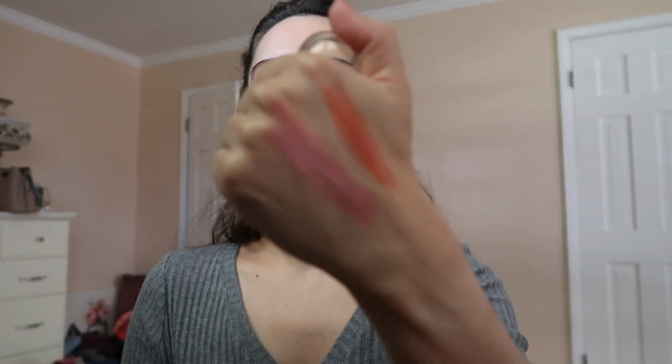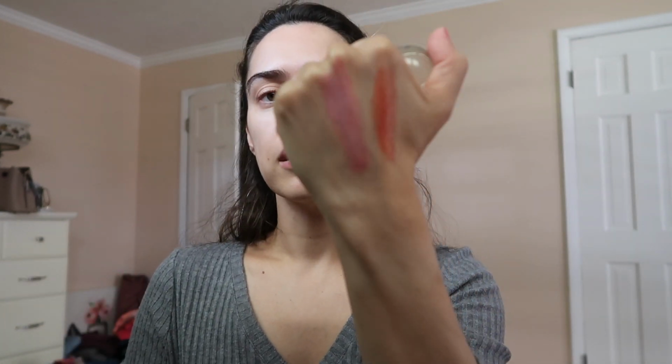The shades that are in here, and I'm gonna swatch all these for you: Persimmon, which is this orange shade. I think this is gonna be perfect for the fall. It gives me major pumpkin spice vibes. Stockholm, which is this beautiful Barbie pink. I think out of all 4 of these, I've used Stockholm the most this summer. Then we have Fox, which is your neutral terracotta shade.